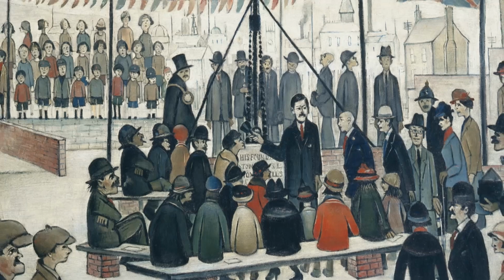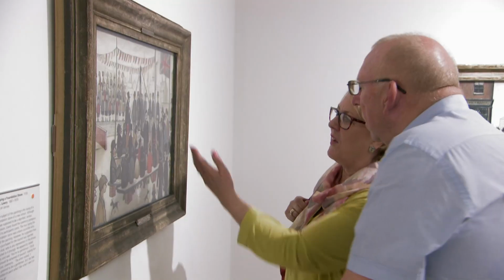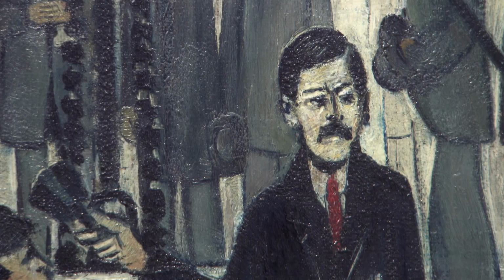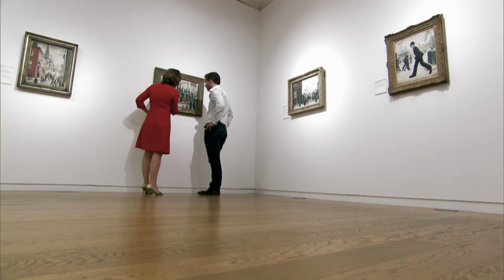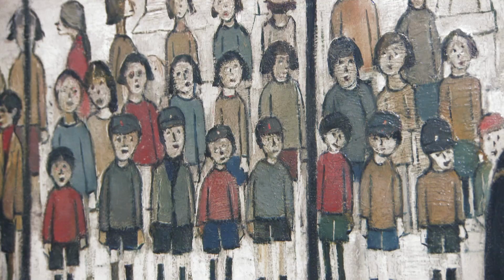This painting depicts an actual event, the laying of a foundation stone for a new school. They're all full of their own importance. They're bored out of their minds, and he's spouting off about rubbish. But its mocking tone upset the Salford City Fathers. Lowry's using his wit here. I mean, it's really quite funny, this, actually. The school children look utterly bored. We've got almost kind of caricatures here.